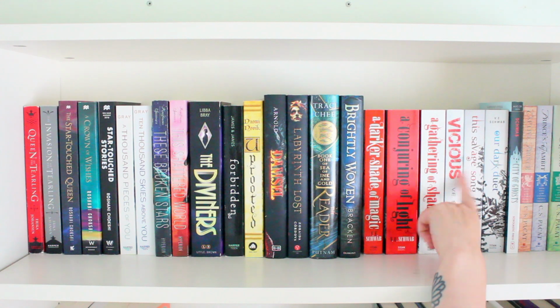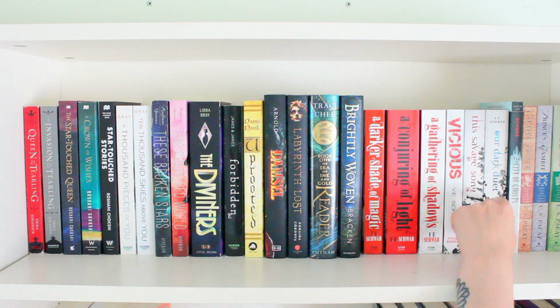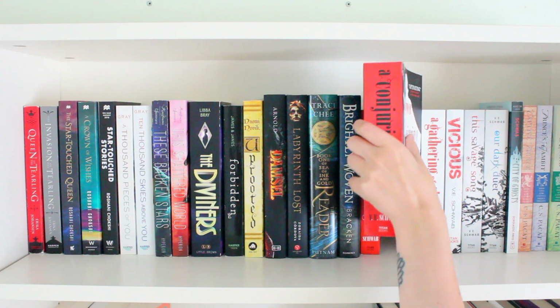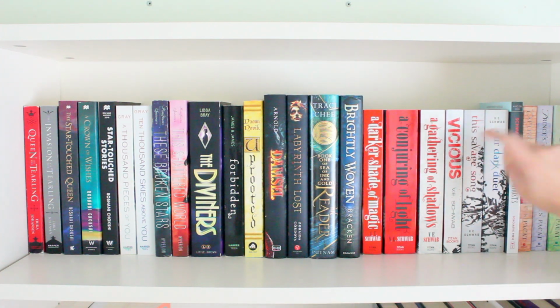I really enjoy the UK editions much better than the US ones, so that's why they look a little bit different, and they're usually actually cheaper, but they're just so beautiful, and they all match so perfectly together, even when they're not a part of the same series, as you can tell. So I'm missing the sequel to Vicious, but I really need to get it, I think, when I go back to London.